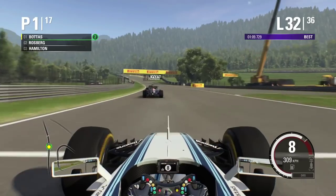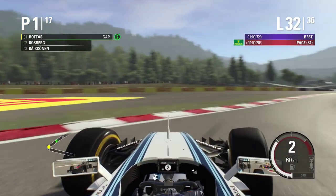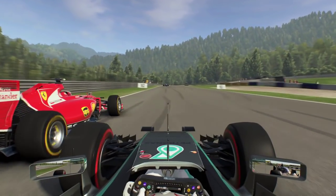Hamilton has made his pit stop after spinning. And now Rosberg is into second place. The gap is about 11 seconds from us to Rosberg. So it looks fairly comfortable at the moment. But meanwhile, Hamilton is already on the move. He's now into P3.